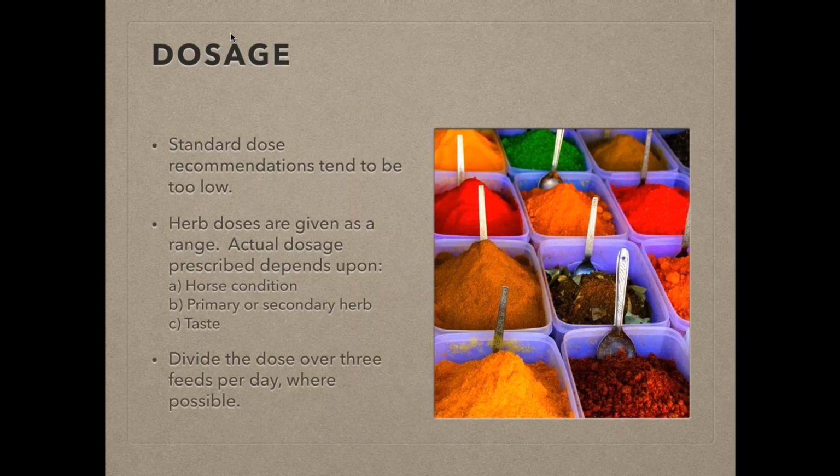And as I mentioned before, we determine as herbalists exactly how much we're going to give based on a range of factors. So is it a primary or secondary herb? Primary herbs are going to have a higher dose than the secondary herbs, generally speaking. We look at the horse's condition. If the horse is quite weak, we're going to start on a lower dose to see how well the horse tolerates the medicines. If the horse is more robust, we might start with a slightly higher dose.